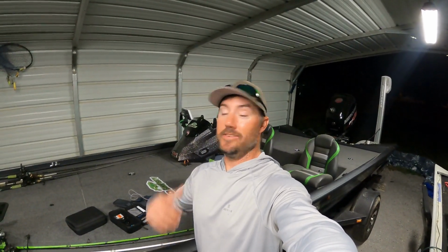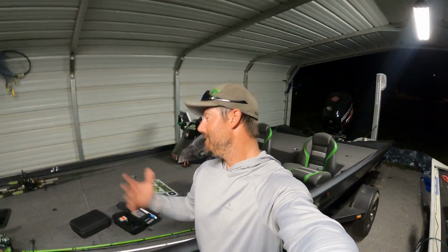So pretty excited about that, even though I did lose the biggest fish of the day on that bubblegum floating worm. But I was glad to catch some fish on that as well, because it's been quite a while since I've caught fish on a bubblegum floating worm. That's one of my favorite things to catch them on, next to the frog. So got to catch them on that. Pretty darn happy about it.